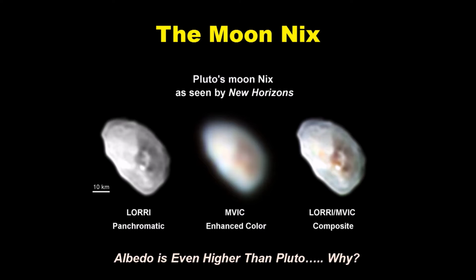But the weird thing about it that we've already noticed is the albedo, or the reflectivity, is even higher than Pluto. They are very, very, very shiny and bright. Very unusually so, and we're not really sure why that is, and we're hoping some of the high-res data will help. I don't know if they're covered with some kind of glacier-type thing, although it's probably not moving, but there's some kind of glacier. We're not really sure about that.